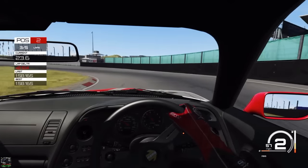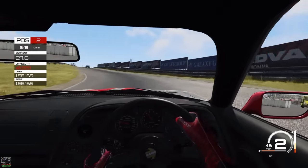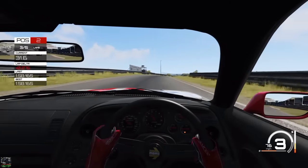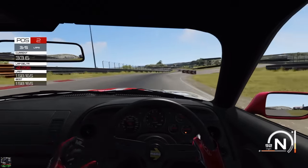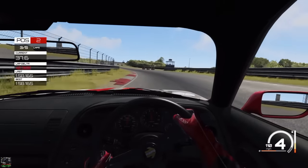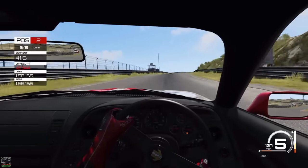Let's see if we can just get a little bit faster through there. It's not quick on this lap at the moment. Looking at the split times, we are running slightly slower. We've got to try and improve through these sections. And really fire it through here, open the car out, come on, let's really start pushing it. We want to catch up if we can. We've only got a few laps left.